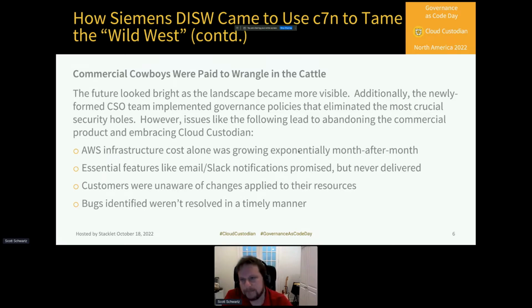But after time, even though the tool really helped us out to kind of wrangle the cattle once again, so to speak, what we noticed was that the AWS infrastructure costs alone were exponentially growing. So not even the cost of the tool itself, which by far was pretty costly, but just managing that tool was becoming a management nightmare, and the costs were growing out of control.